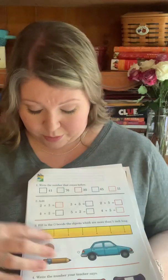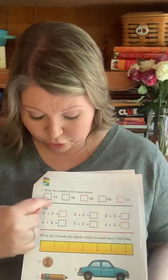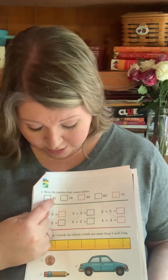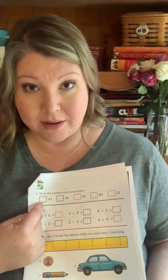Next is a number paper. At the top it says, write the number that comes before. So it's kind of like you're going to look at this number and pretend you're taking one number away from it. Let's do this one together. This is in the 40 family because it has a 4 at the beginning. 41. Now, if I took one number away from 41, I would have 40. 40 comes before 41. So I'm going to write 40.